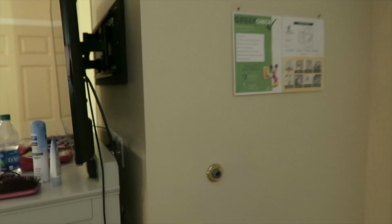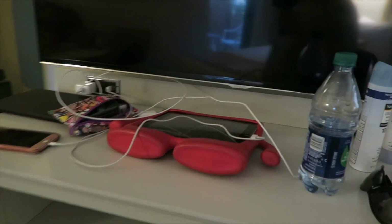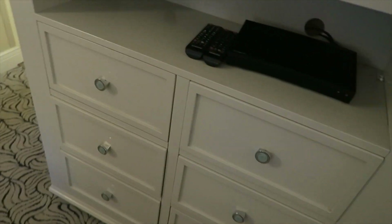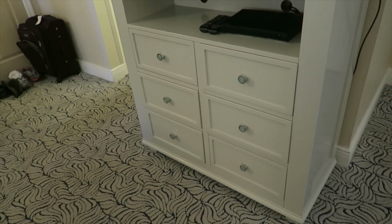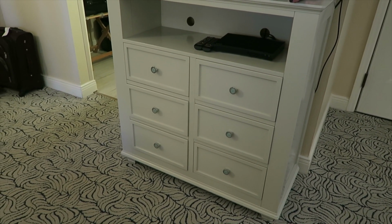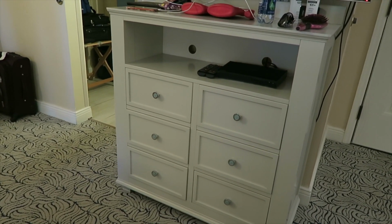And then as you come in, you see the big screen TV. You also have some little charging stations. I also have a little charging block that I can plug in for more USB. You have a DVD player. The one thing about this is there's not a whole lot of storage space for clothing. So my suggestion is to pack light. I was able to get Josie's clothes and my clothes in this little drawer here. But if you have a large family, you may want to do a 2-bedroom villa.